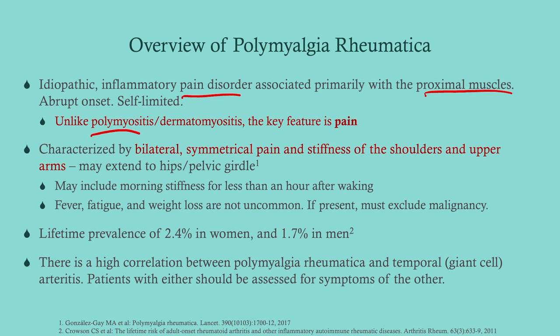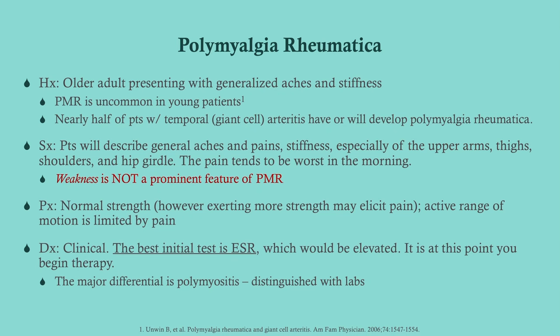The lifetime prevalence is pretty high: 2.4% in women, almost 2% in men. So it presents in both genders, about 1 in 50. So it's not uncommon. There is a correlation between PMR and temporal or giant cell arteritis, and we're going to get into this in a few slides.